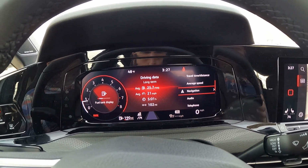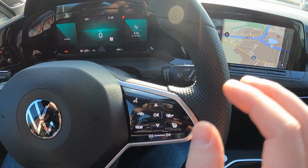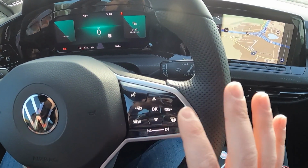You've got easy off of your lane keep assist, which is a physical button here. These buttons here, even though they don't look like they're physical buttons, when you press them you do get feedback. You do actually feel them press in, so it's not completely like a touch button. You do actually still have to press them down.